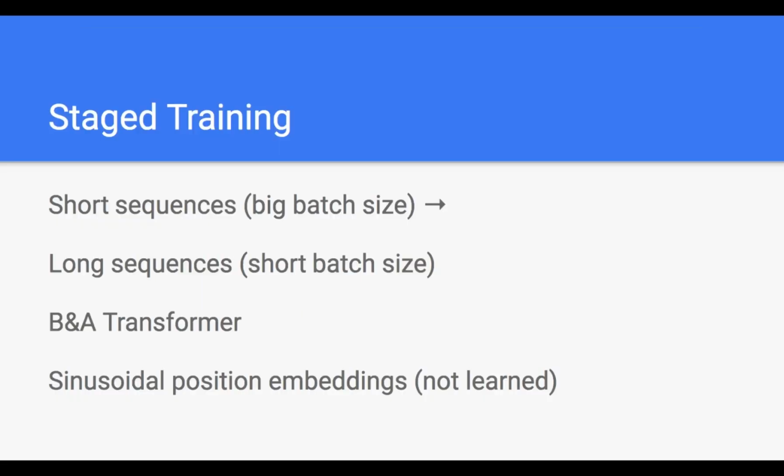Okay, so next we want to cover stage training. It's a way that you train your transformer language models with shorter utterances at first, then you feed the longer utterances in the second stage. And the experiment is the same. They use the Baevski and Auli transformers, which are 16-layer transformers. And if you want to read more details about these transformers, look into the paper.